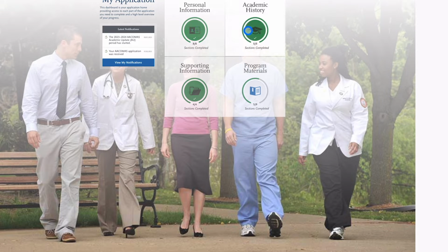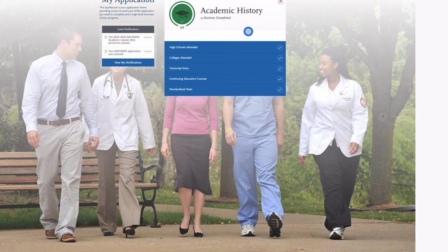Once that's done, you can get into your academic history. This has 5 sections. Make sure you get a check mark next to all of them, because I know at one point I was missing a check mark and didn't notice, and then AACOMAS actually had to send my application back to me to fix some of my transcript entries because there were some missing spots in there. So just make sure you're reviewing everything and you do have all these check marks. The first thing it'll ask you is high schools attended.